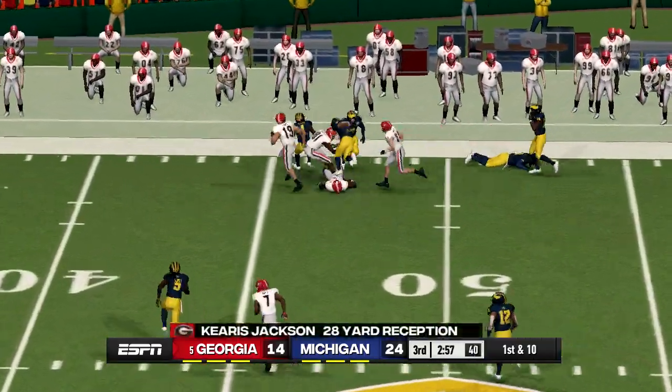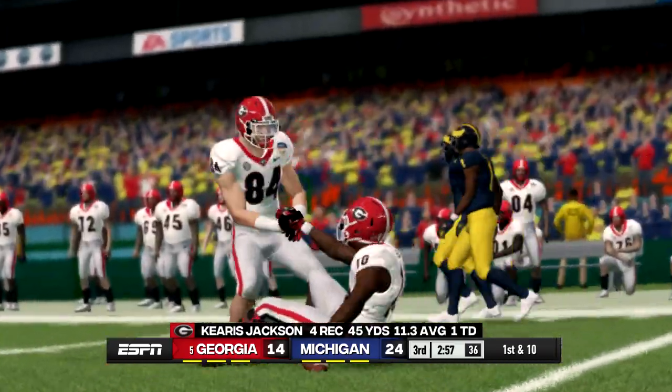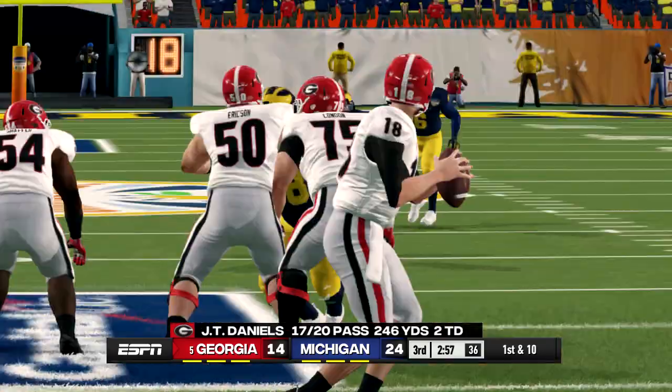A junior makes the catch, and he's tackled around the 47-yard line. This is a great pitch and catch combination, and they hook up here for a big-time gain.